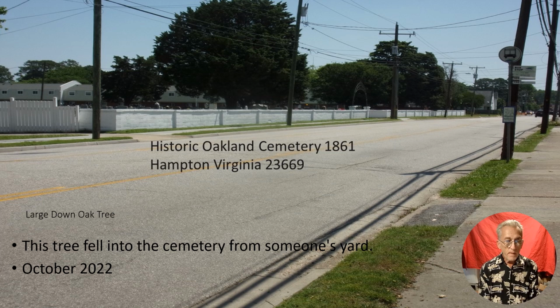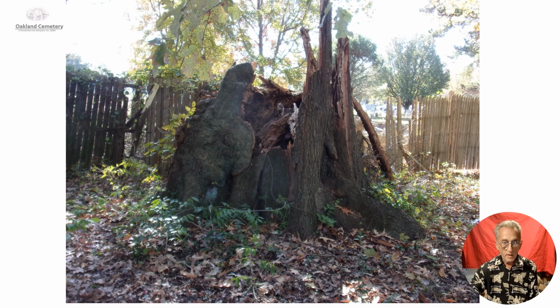Back in October of 2022, a small storm came through and blew this tree down. I think this tree is approximately 300 years old. It blew down from somebody else's property and fell into the cemetery. You can see it's pretty well rotten, but I estimate it to be about 300 years old. Pretty good sized tree.